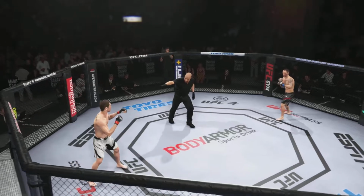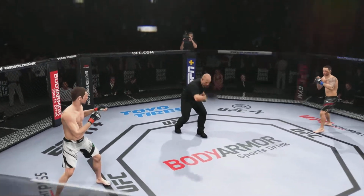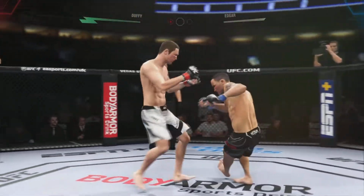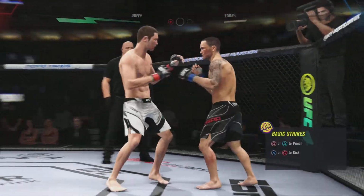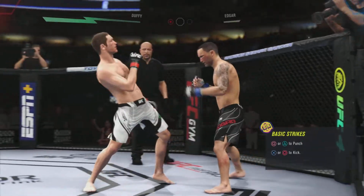Ready? Let's go, guys, fight. Round two. You take more of these leg kicks, you will not be able to be very active. Nice combination of kicks there by Duffy.